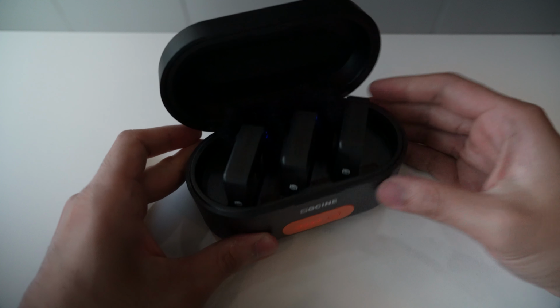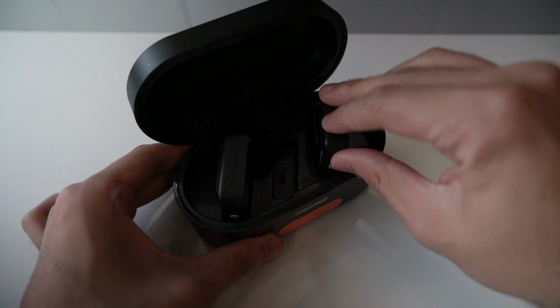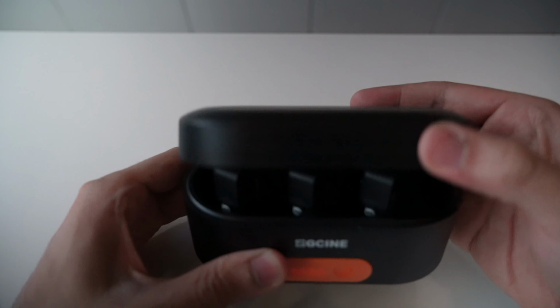For convenience, I actually purchased a charging case thingy. So this thing, you just put in your pieces in there, like so. The good thing about this one is it actually accepts the capsules even with the dead cats installed on them, because these dead cats, they're annoying to put on and off. I just leave them on and it charges them like this. This thing even functions like a power bank, so you can charge your phone off this thing if you need to.